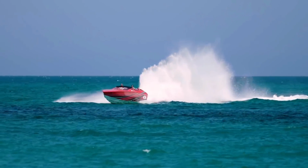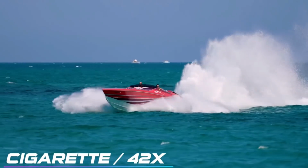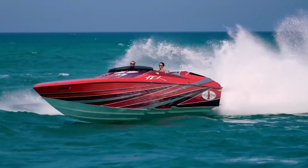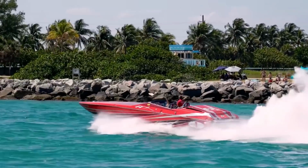Our first contestant to step in the ring and do battle with Haulover today is going to show us what it's like when you come rolling through Haulover Inlet hot. Here we've got this Cigarette 42X, and they're going to come blasting their way into the inlet. Conditions are not overly rough today, so they're able to keep their hammer down on this one. It does get a little rougher as you start to enter the mouth of the inlet, but these guys are going to have no issue, and they're going to easily take a win for the boats here in the first round.